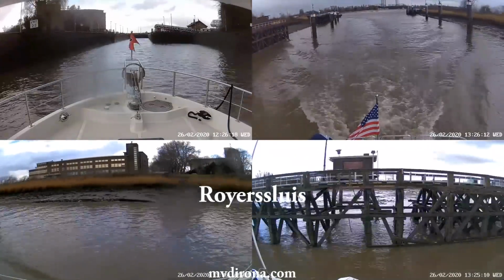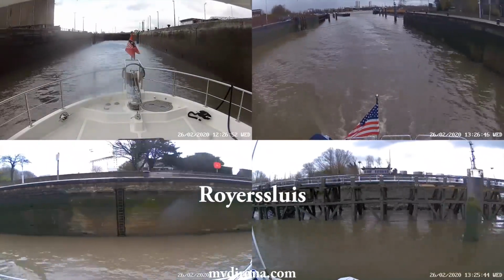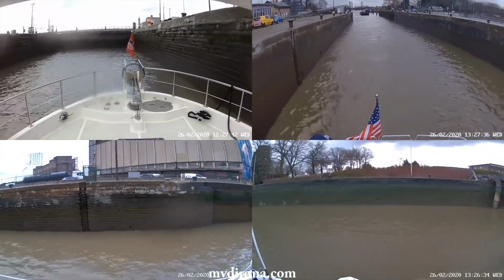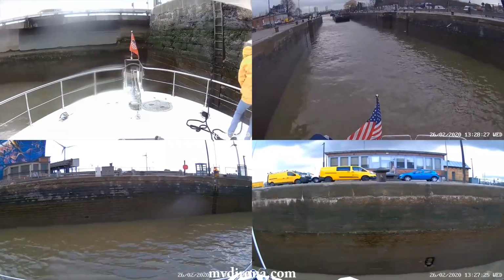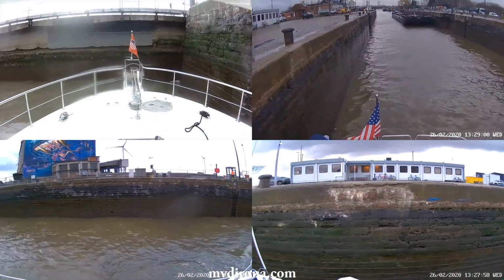We're now entering Royerssluis to reach Antwerp's interior dock system. Unlike most of the locks we passed through in the Netherlands, where we ran a line amidships around a bollard and tended it, in the Royerssluis the lock tender attaches our line to a shoreside bollard, similar to the Ballard locks in Seattle. So we needed to switch to our longer 50-foot lines for this process.